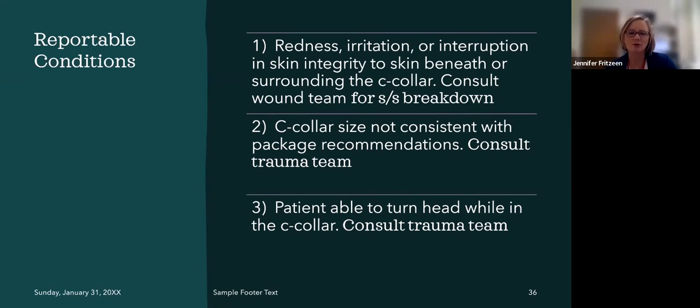Those packaging recommendations really look at age, and for the most part, they're pretty on target. But every once in a while, you do have that really big or really small child per age that we may have to adjust. And then other reportable conditions: if the patient's able to turn his head while in the C-collar, obviously it's not fitting well, and please feel free to reach out to the trauma team and we will help you find the right size collar if you're having difficulties.